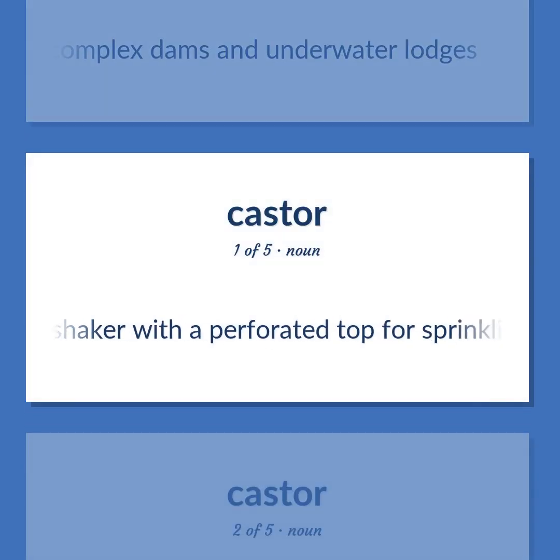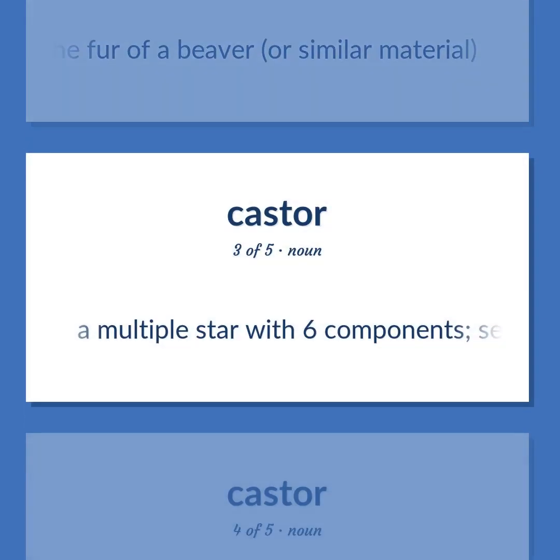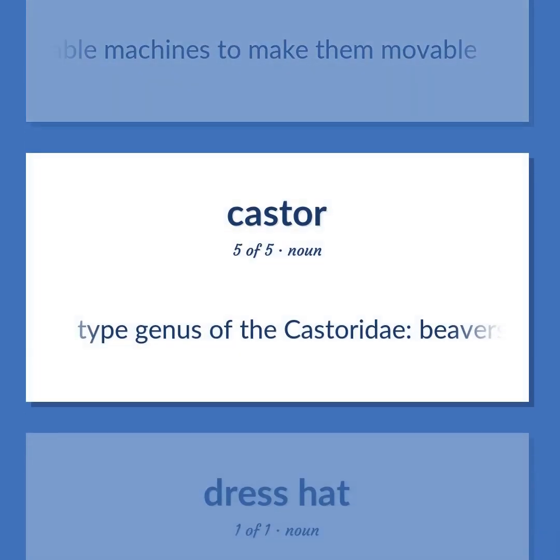A shaker with a perforated top for sprinkling powdered sugar. A hat made with the fur of a beaver, or similar material. A multiple star with 6 components. Second brightest in Gemini, close to Pollux. A pivoting roller attached to the bottom of furniture or trucks or portable machines to make them movable. Type genus of the Castoridae, beavers.